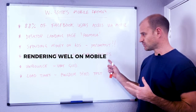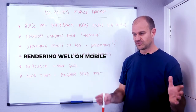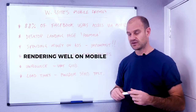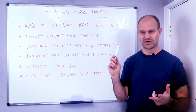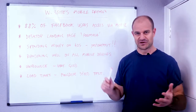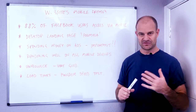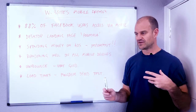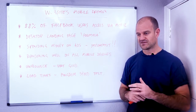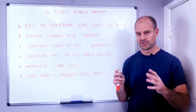So one thing that you can check is whether or not your website or your landing pages, etc., are rendering properly on all devices, okay? Are they looking good on Android? Are they looking good on iPhone X? Are they looking good on iPhone 8? Are they looking good on iPhone 7s? There's people that have still got old phones out there, and if you're spending a lot of money on media, then you need to make sure that all devices are rendering properly and things are looking good.